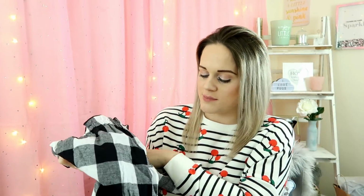I'm hoping it's gonna fit. I did go for size medium again, but this looks quite big compared to some of the other clothes that I bought in size medium. But because you've got the tie bit here, I can probably make this a bit tighter fitting. So I'm now gonna go and try these on for you guys. I'll see you in a minute.